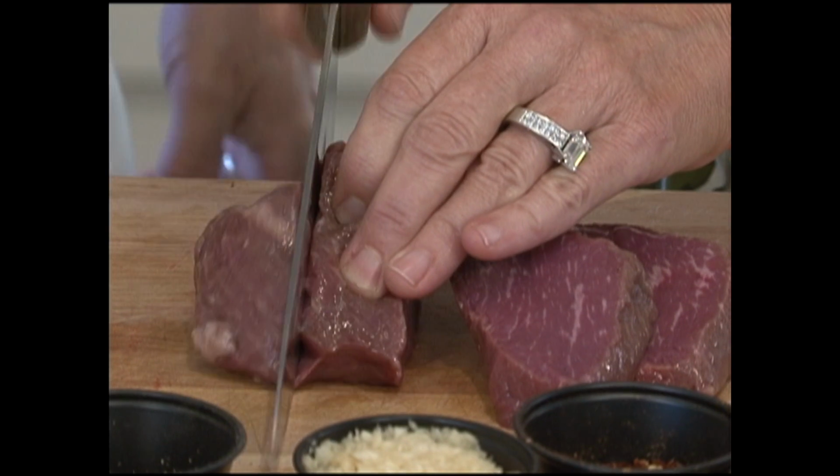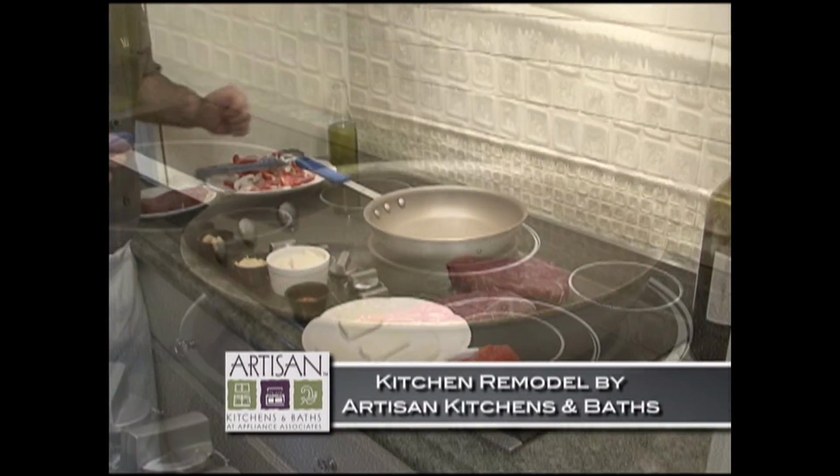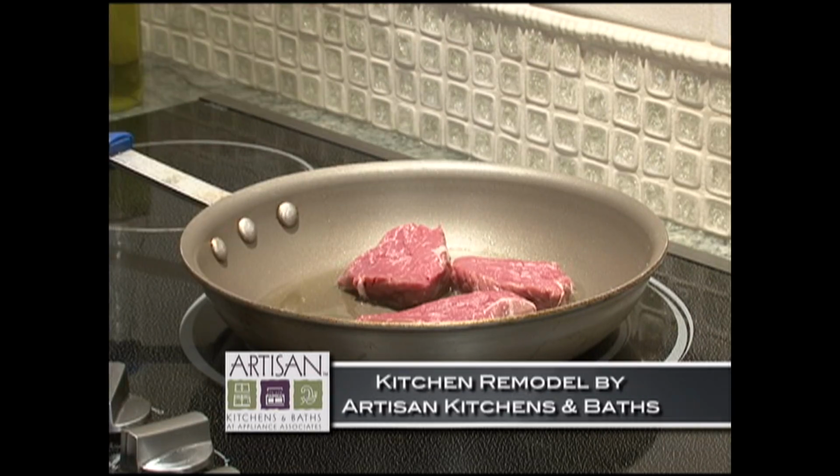We sliced the steaks about 1/2 inch thick, and we just pan-seared them in olive oil, nice hot pan. Got it about 17,000 degrees because okay. This stove is amazing that came from Artisan Kitchens. We're gonna cook this medium rare. Hear that sizzle? That's what we want.